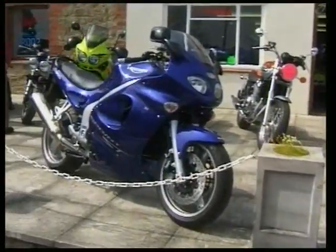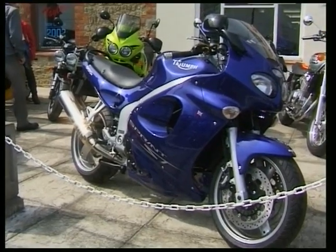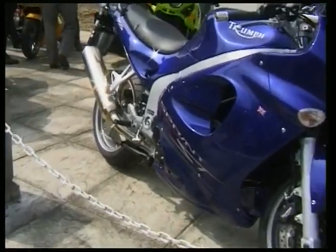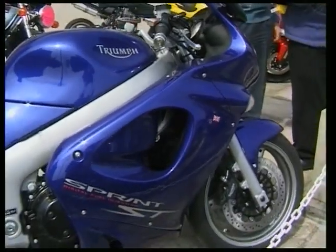It's all new Triumphs, and I don't know if you know, but Triumph recently had a fire in their production, and their production's been hit. I didn't know that. Yes, only in the last month, six weeks. But the thing is, modern bikes aren't like they were when I first started.